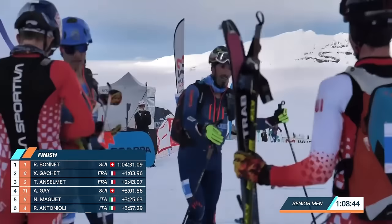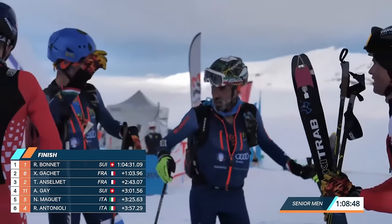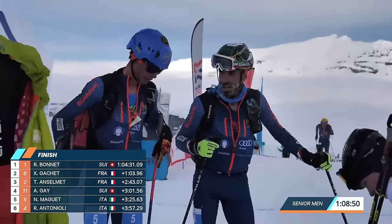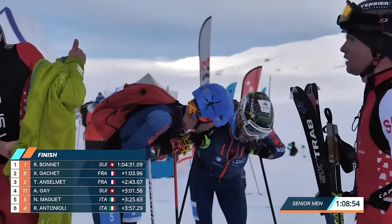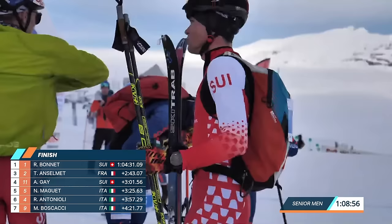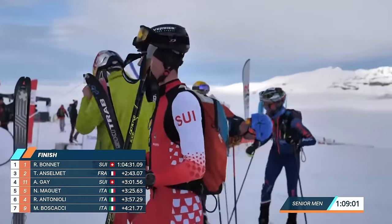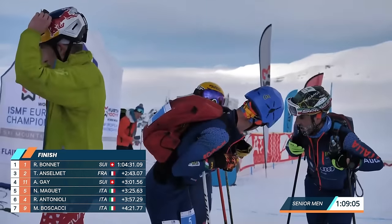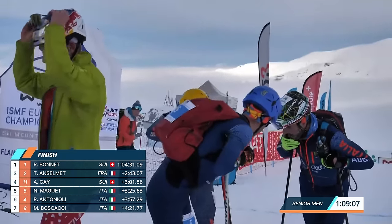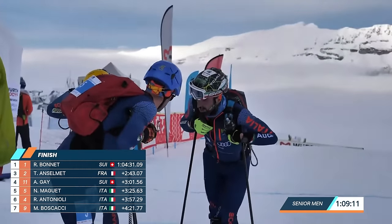William Guet. He is delighted. The fatigue goes when you've achieved something that you can call a personal best. Fourth place at the European Championships. Boscacci feeling the pain as he comes over the line in seventh place. And now we're waiting for the first under 23 man.